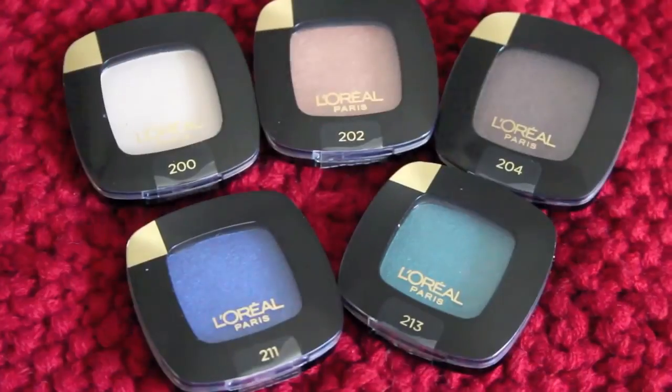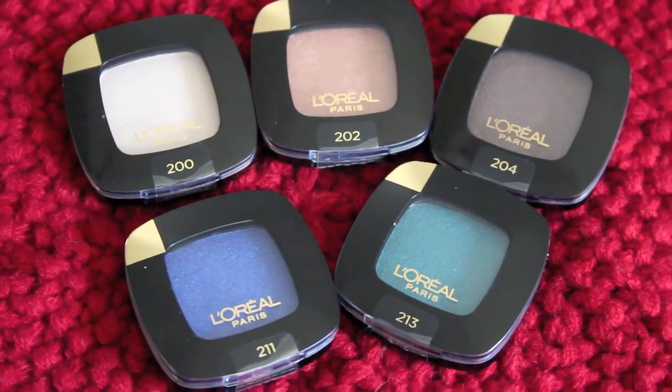Okay, so now the very last of this haul are a few more eyeshadows. These are single eyeshadows L'Oreal has recently released, and these are their color-rich eyeshadow singles. The first color that I picked up is a nice shimmery white color, which I think is perfect for highlighting the inner tear duct or the brow bone, and it's called Paris Beach, number 200.